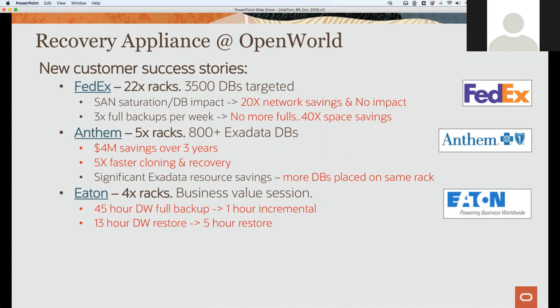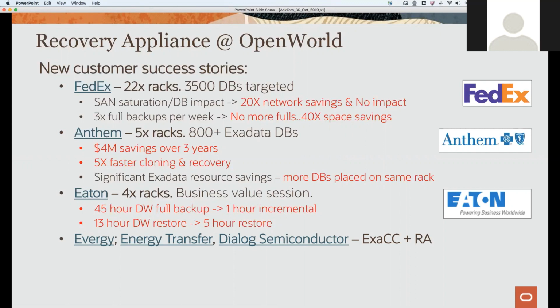They actually submitted their own session on the business value here. For them, they saw their 45-hour data warehouse full backup come down to about 1 hour for the incremental, and a 13-hour data warehouse restore come to a 5-hour restore window. So those are significant savings for their backup and restore windows, right? That means their systems can come up faster, and their databases are protected that much quicker because the backups take that much less time.